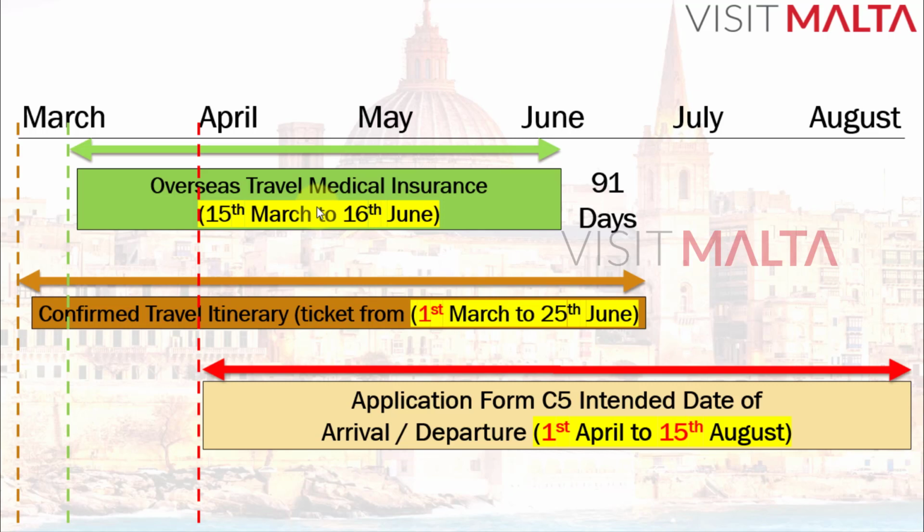That is what I keep saying in many videos, that your travel insurance date has to be matched with your travel itinerary tickets and the intended date of arrival and departure. Let me show you the right example so that you will get a clear idea on how you can avoid and tackle these issues.